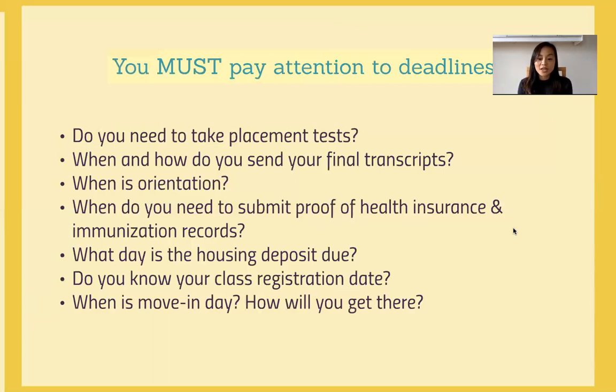Do you know when your class registration date is? For some colleges, you do it during orientation. For others, they give you a time and a date where you can register, and you have to be online at that time and date. It's not like, oh yeah, they said I can sign up for classes tomorrow at 1 p.m. and then you do it next week. It doesn't work like that. So make sure you know when the date is so that you don't miss it. Otherwise, you don't get the classes that you want, and you end up staying in college longer, and then you pay for college longer, and so on.